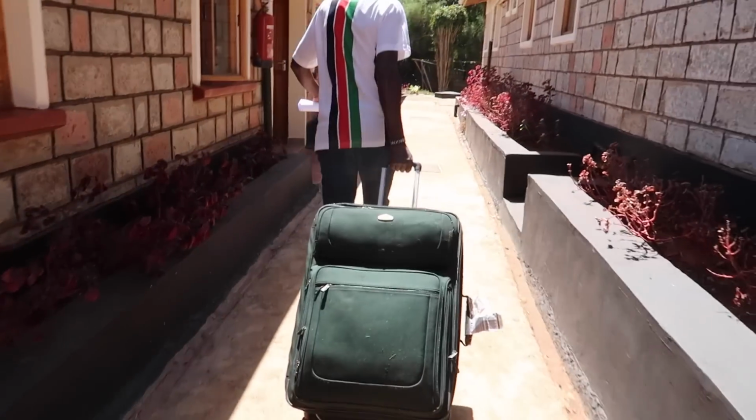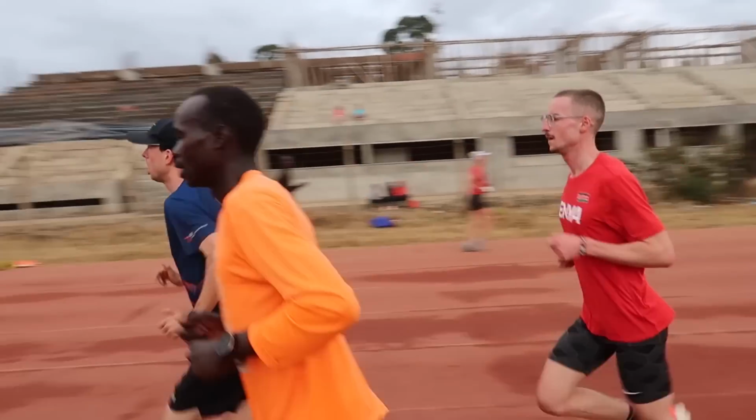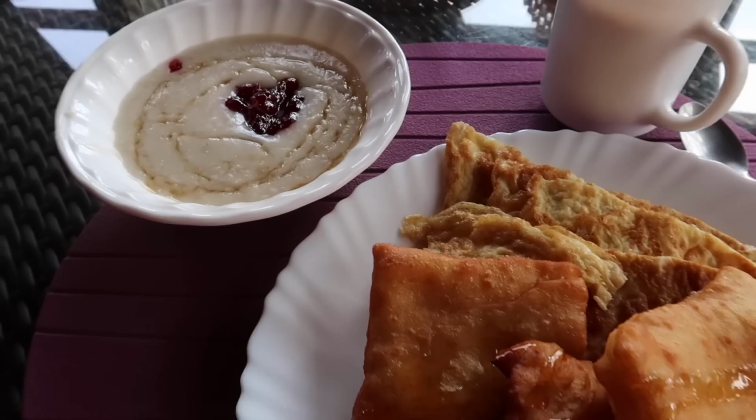The 2-week camp itself cost £1,350, and that includes accommodation, paces for every run, professional Kenyan coaches, and 3 meals per day, as well as snacks in between. So everything is included. It's like a full board package.